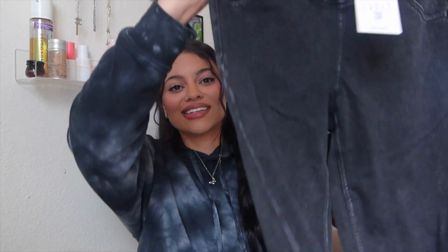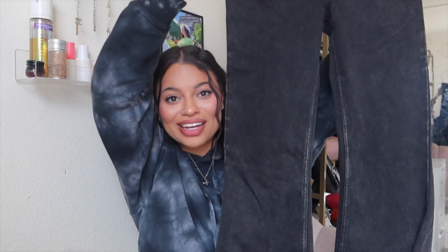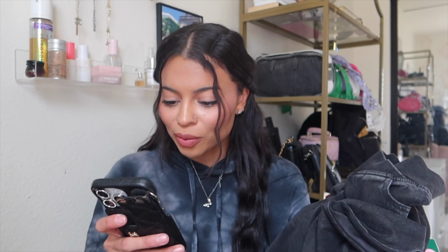I'm honestly obsessed with dark wash jeans right now. I want to get the exact name of this for you guys. These are the HalaraMagic high-waisted crossover pocket washed stretchy knit denim casual super flare pants. Everything's going to be linked below, so you don't have to go and type all that in. They have these in regular, petite, and tall. I got these in a size small, tall.